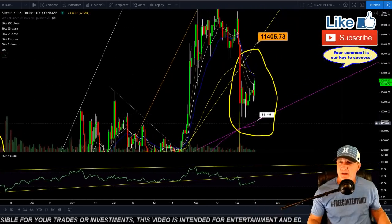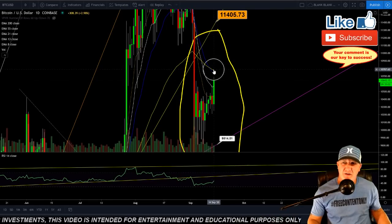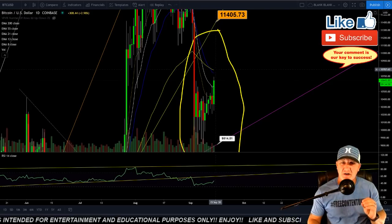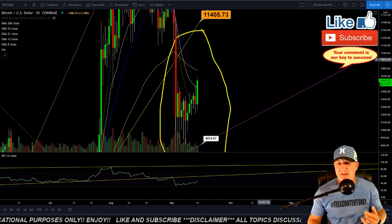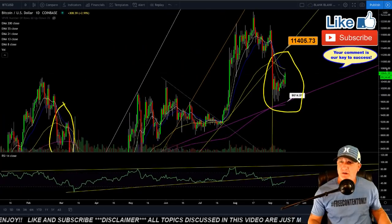But let's see where that 55 EMA is sitting on the daily. It is at 10,000, almost 10,800, right in that range. So that's going to be a key area to watch, guys. If we pass that, then there's another target at 11.1, and then 11.4 is tops in my opinion. But let's take a look at what else we're looking at here.